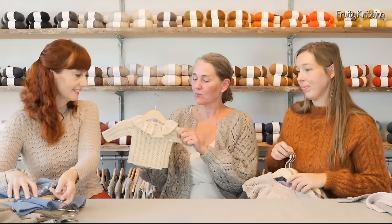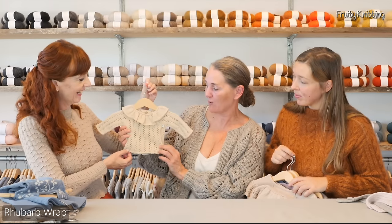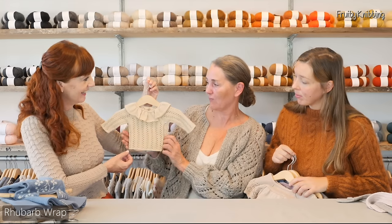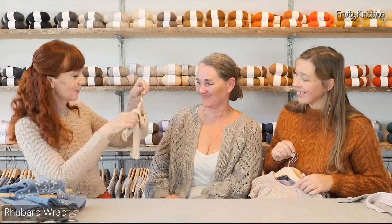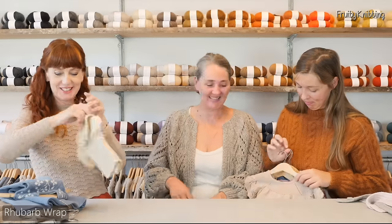This one is our rhubarb wrap for babies. Very popular. And it's made in our merino, and it shows the lace pattern really well. It's adorable. So this is the rhubarb. That's the leaf. Exactly. Very cute.